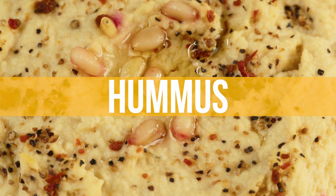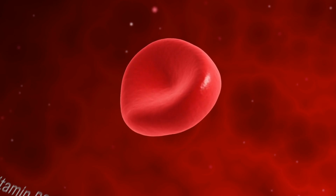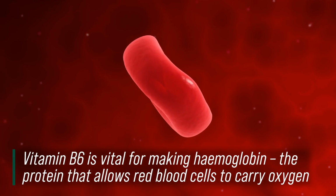So the first thing that I've added to my diet a lot, even when I'm not eating a traditional Mediterranean meal, is going to be hummus. Now, the interesting thing with hummus is when you start understanding the research, it makes sense. Hummus is very, very high in vitamin B6. Okay, B6 is critical for 2 important things related to sleep. It is very important for hemoglobin. Hemoglobin is the protein that carries oxygen on a red blood cell.